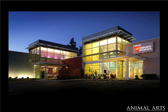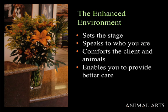On the whole, think about the process from your client's perspective. They want to know, they want to be educated, they want to be informed. So I think what we're really talking about is an enhanced environment, trying to set the stage, to reach out to your clients, to break down the barriers, to express who you are, to enfold and comfort your clients, and in the process to provide the best possible care.